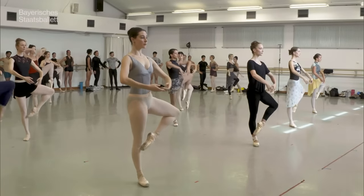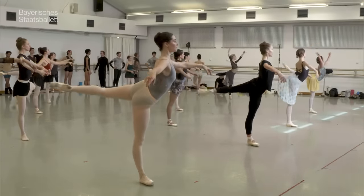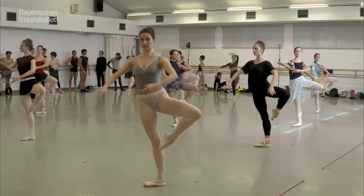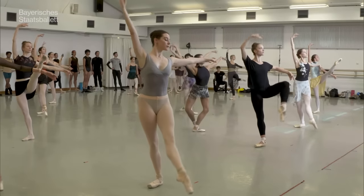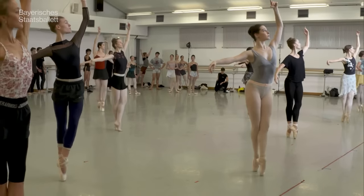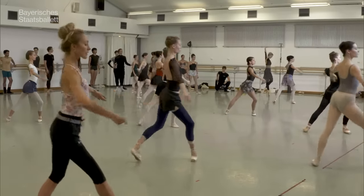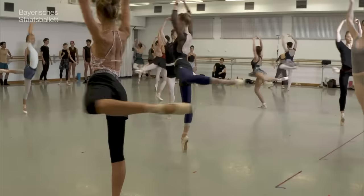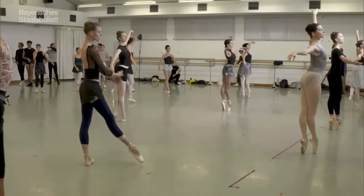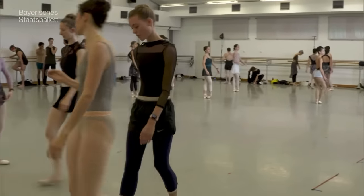One, arrive, passé, arrive. Now you have three counts. Stretch, tombé, coupé de pied, and bourrée, back foot, back foot, back foot. Turn to the fourth, plié, pas de bourrée. And one, two. Second group, ladies, gentlemen, wait. Second group, ladies, five, six, seven.